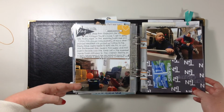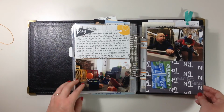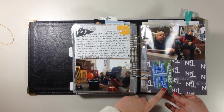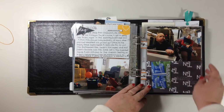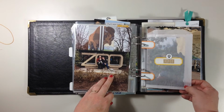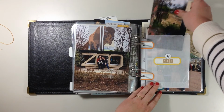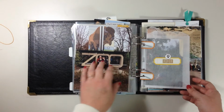Now we're on to just more of the family vacation part, so some journaling about staying with friends and riding on the metro in DC, my son's first metro ride. Then we visited the Smithsonian Zoo, and here I have just another glassine bag with some additional photos in here that didn't make it into the pockets.